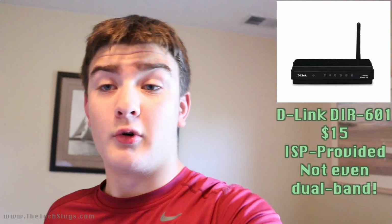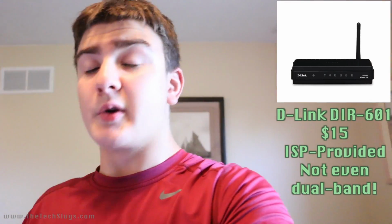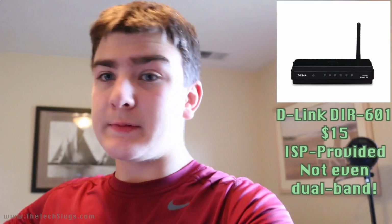You gotta buy a better router. I mean, this is what I was using before. Look at that thing. That is a $20 ISP provided router. We were paying a monthly fee for it. It was running in the basement, struggling to get the whole way up to my room with signal. So this was moved to the basement, this thing right here, and I was getting pretty good signal at that point.